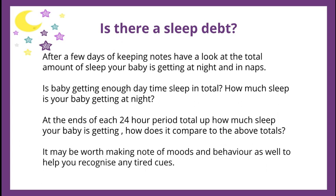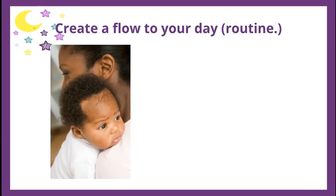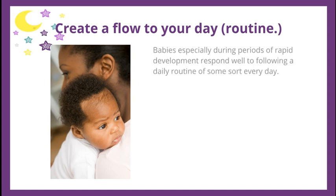It may be worth making notes of moods and behaviours as well to help you recognise any tired cues, because tired cues can be quite easy to miss. So it's really important for you to create a flow to your day, the dreaded routine. Everybody hears the word routine and thinks, oh my God, routine. But babies respond especially well to having your daily routine in place during periods of rapid development.